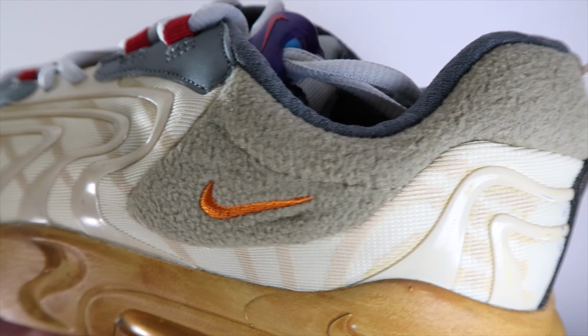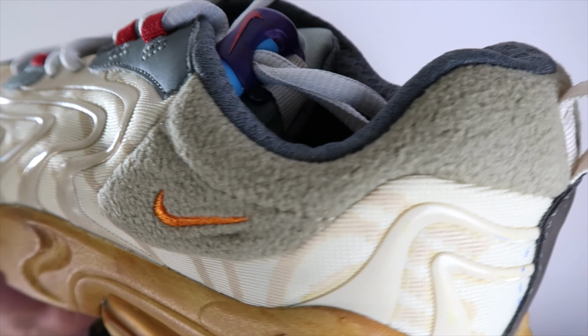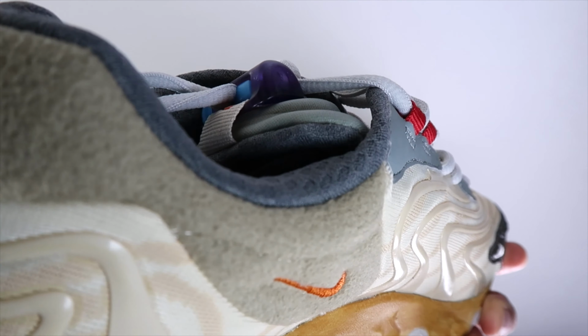So looking at all the fine details, these are going to be kind of tough to match up to retail pairs when they drop. And by the way, they're supposed to drop May 1st of 2020. We'll see how that goes. You have an orange stitched Nike check over the top of this. It looks like a terry cloth type of material. When you rub it, it's very soft. I like it. It actually wraps all the way around to the other side.